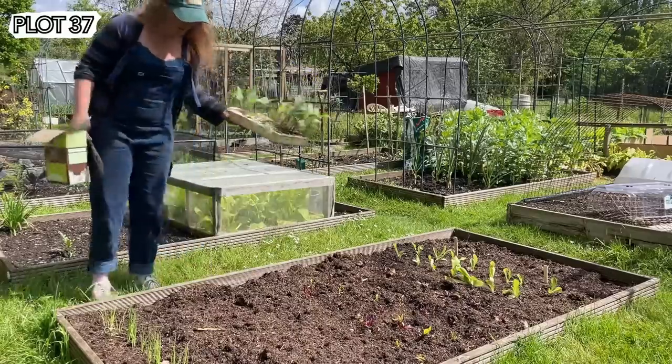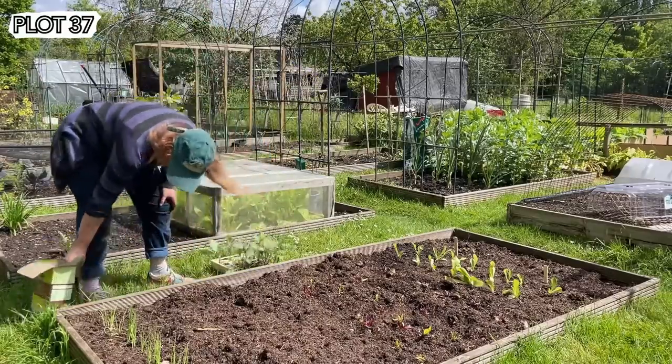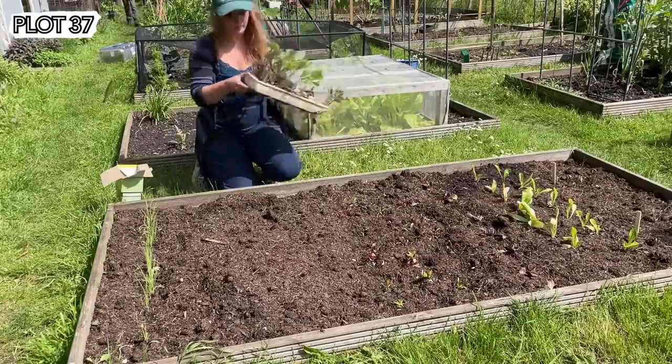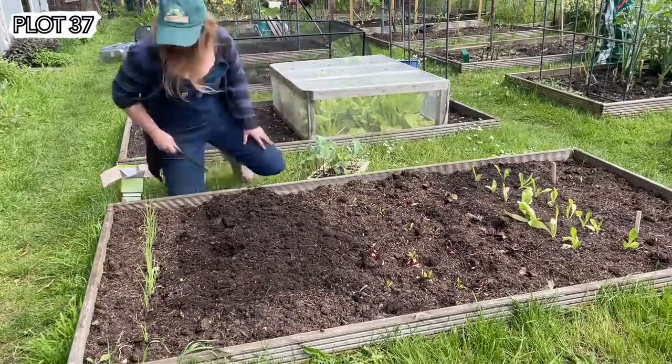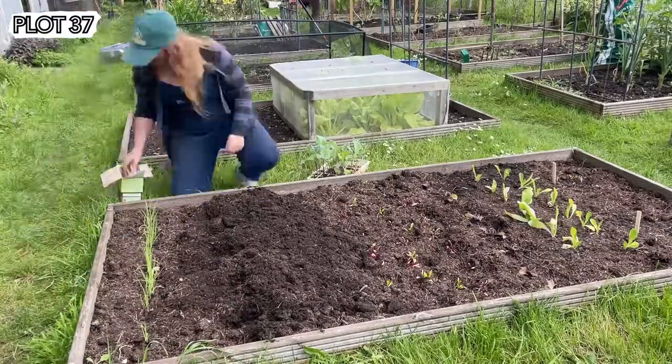And next up are the kohlrabi. They're going to go into this mixed bed. They don't get very tall, so they don't need a great high bit of protection like the cage. They're going to go in here with the lettuces and the beetroot and the spring onions, so it's all a bit of a mixed bag, this one.